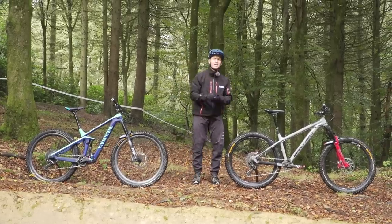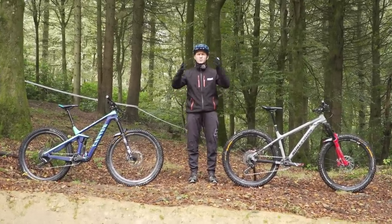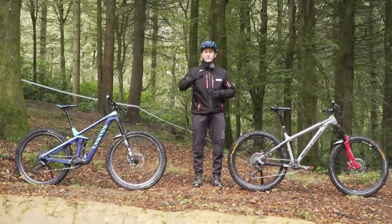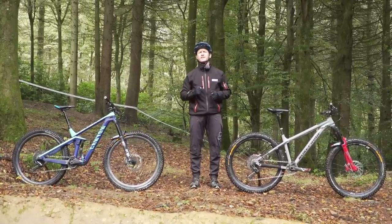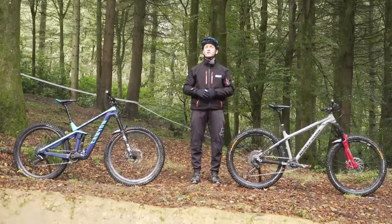Now, I've come to the place where I know very well. I know all the gaps, I know all the lines, and this is Windhill Bike Park. Now, I'm going to choose two trails to link them together for the descent, and that is past the Duchy. Yes, but it's not all about descending, is it? It's a big loop. You've got to climb back to the top to do that descent again if you feel like you want to do it again.